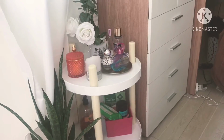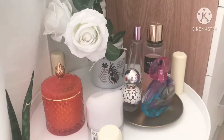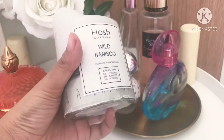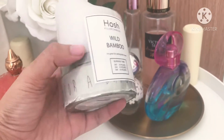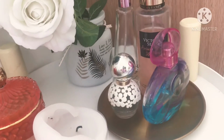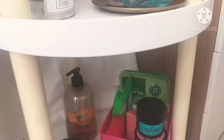Another side table again. This is where I put my perfumes. Another candle. This is from SM. This is Hush Wild Bamboo. I love this one. It smells so good and it costs only 129.75 pesos. And the decoration is all from Shopee. This one, this one, this one, this one.